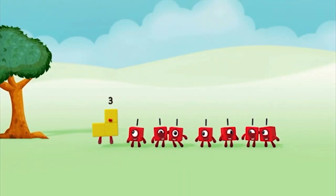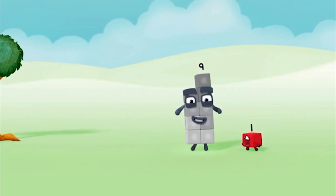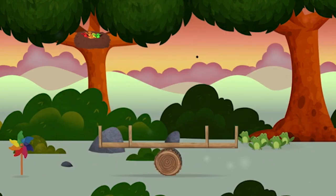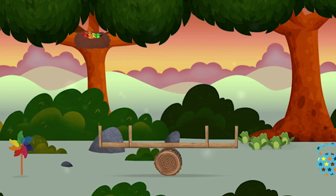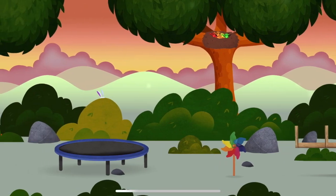1, 2, 3, 4, 5, 6, 7, 8, 9, 10. That's it! You have revealed a seesaw. A windmill.